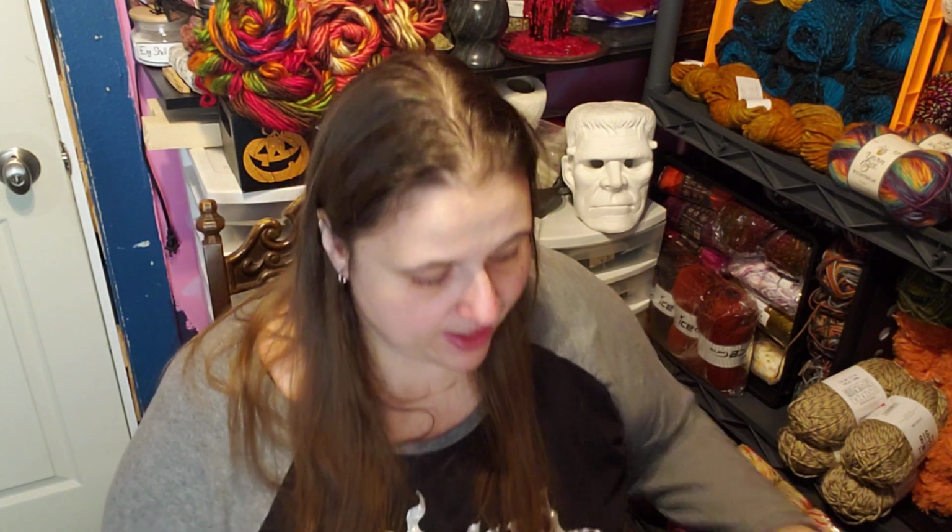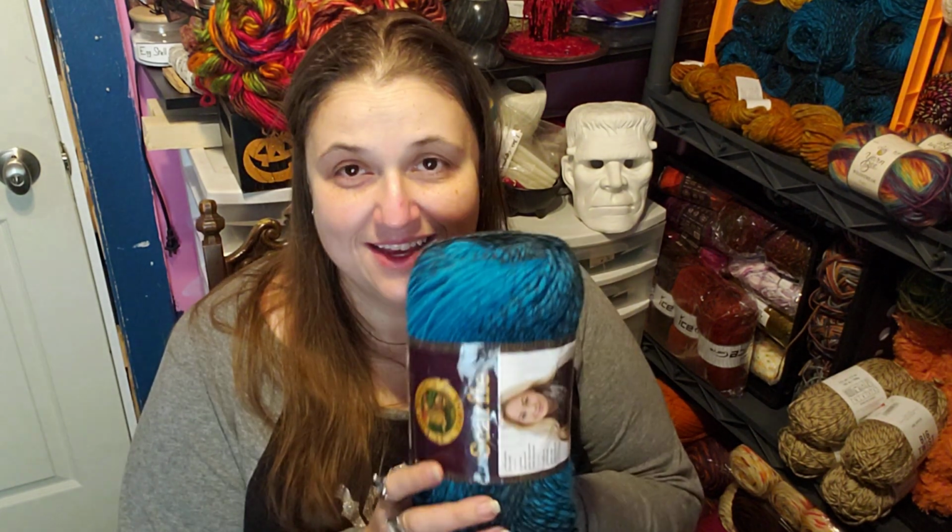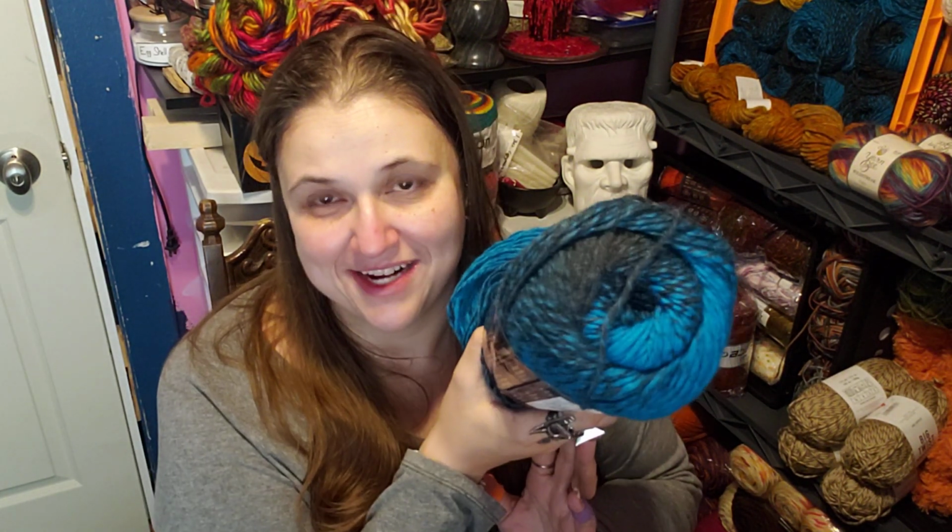And we stopped at the JoAnns to get the Symphony, and because I had a coupon, and they had the same yarn on clearance at that store now, which is weird, because the other stuff I probably got like a month or 2 ago, I think.